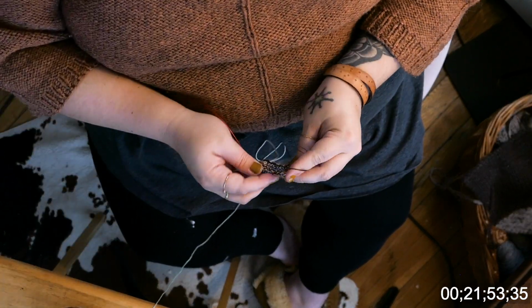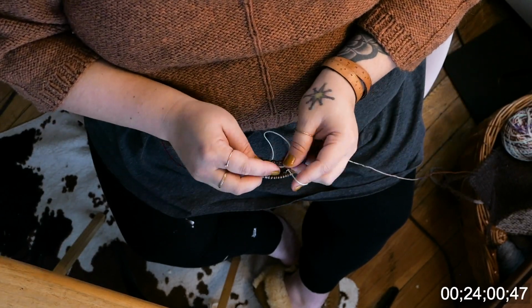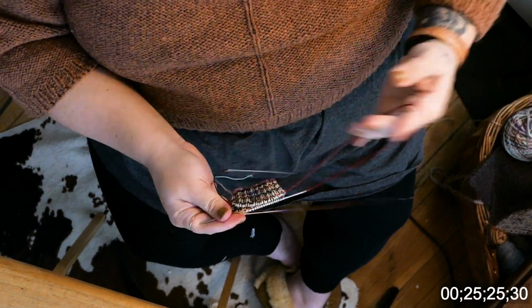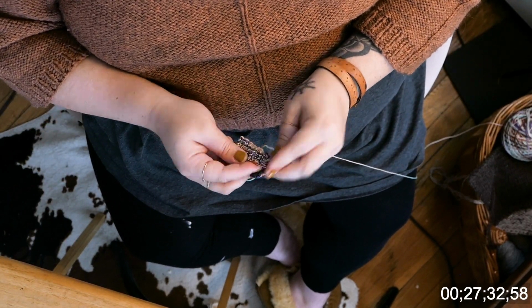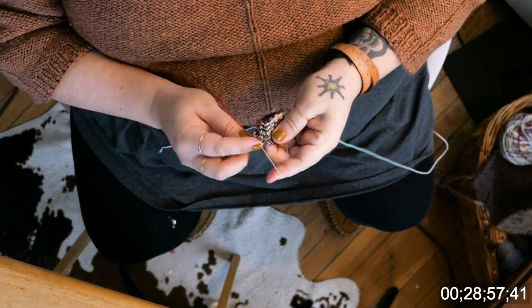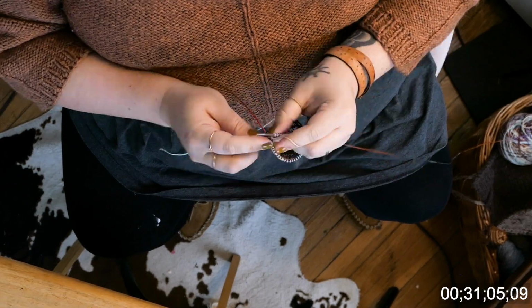Also being aware that I'm a fairly fast knitter. I knit by picking, meaning that I hold my yarn in my left hand, although I do trade off between picking and throwing, which is holding the yarn in my right hand. And other people have less efficient and more efficient ways of knitting and might go faster than me.